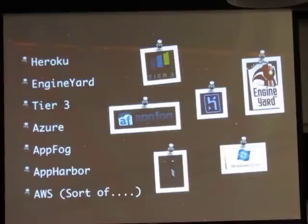Windows Azure has also been working on that. They have great Node.js support now. I actually think their Node.js support is better than their .NET support, which is kind of a funny irony. AppFog actually uses Cloud Foundry as their base, that open source project I was just talking about. They support as many languages as Tier 3 because we use the Cloud Foundry also with the Iron Foundry. So we have everything AppFog does plus .NET. So that's just an idea of the PaaS providers that are out there.